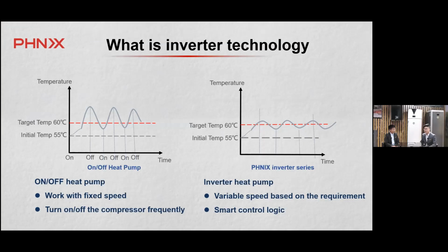But the inverter technology doesn't turn on and off frequently? Yes. With the inverter technology, our Air Expert Inverter series, the compressor can work at a variable speed based on the requirement. That means when heating up the water, the compressor will work at a high speed at first. And when the water temperature goes up to around the target temperature, the compressor will work at a low speed in order to just maintain the water outlet temperature. With this smart control logic, we can save more energy.